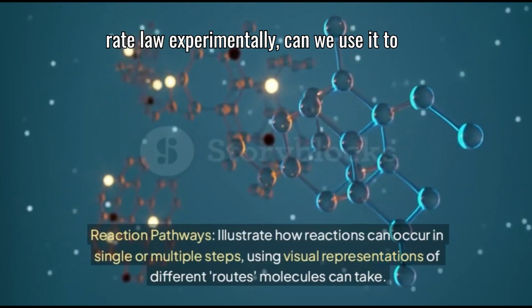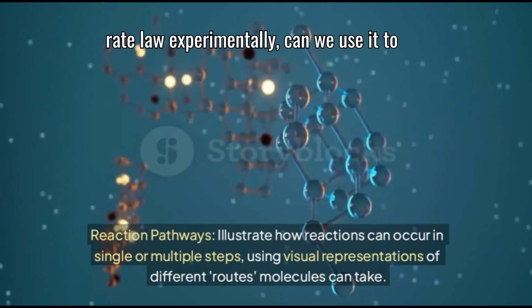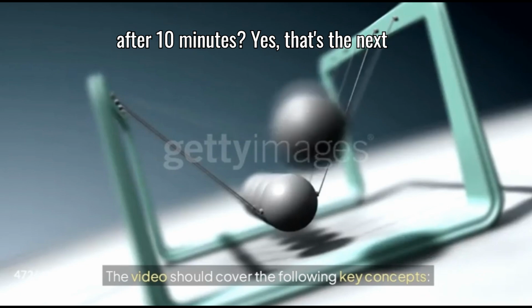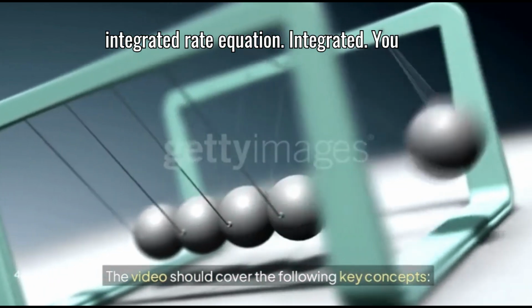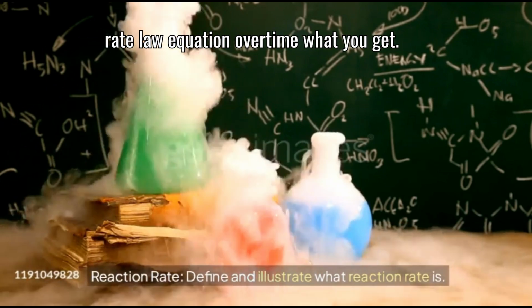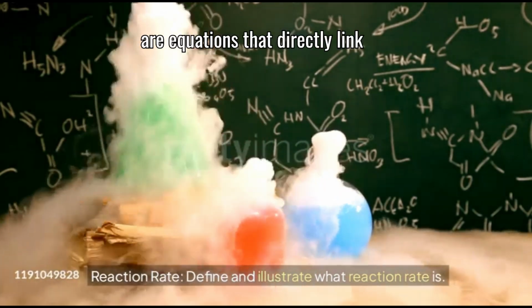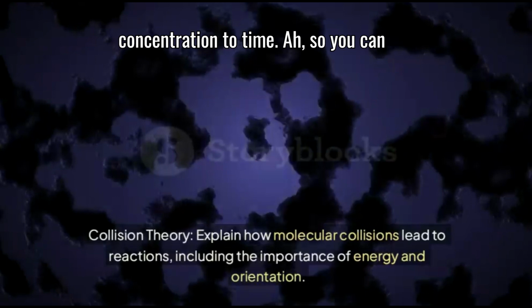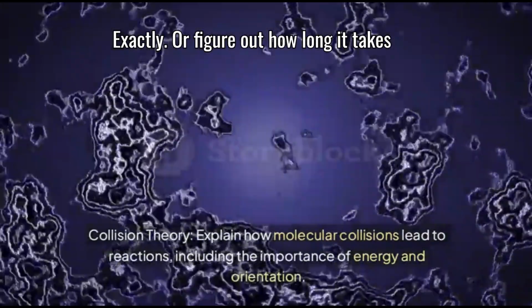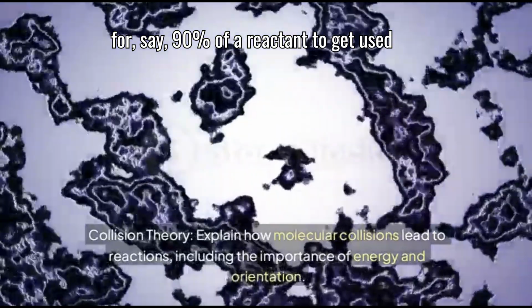So once we have the rate law experimentally, can we use it to predict how much reactant is left after 10 minutes? Yes, that's the next logical step. That takes us to the integrated rate equation. Integrated. Okay. You basically use calculus to integrate the rate law equation over time. What you get are equations that directly link concentration to time. So you can calculate concentration at any t. Exactly. Or figure out how long it takes for, say, 90% of a reactant to get used up.